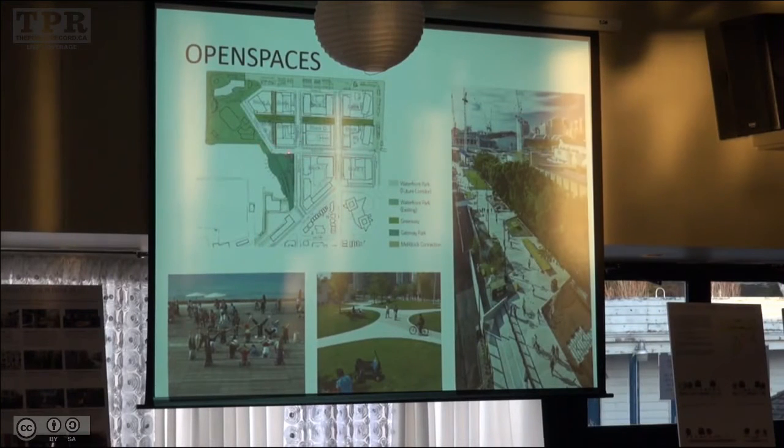And then lastly is the idea of creating a mid-block connection. And that's just reinforcing that this is a walkable community. The block sizes are small. They're really easy for walking around and walking through.